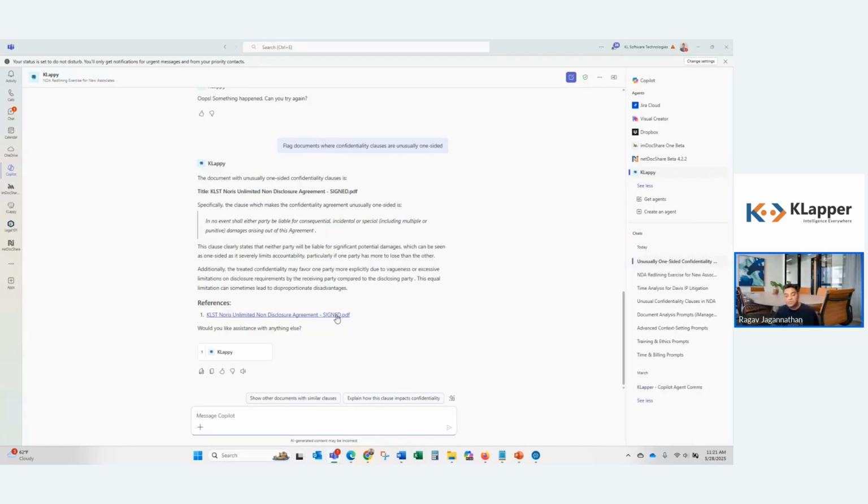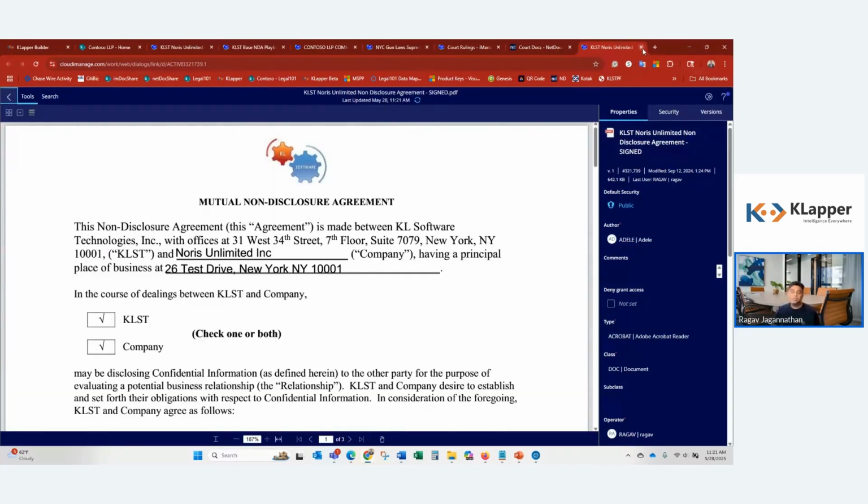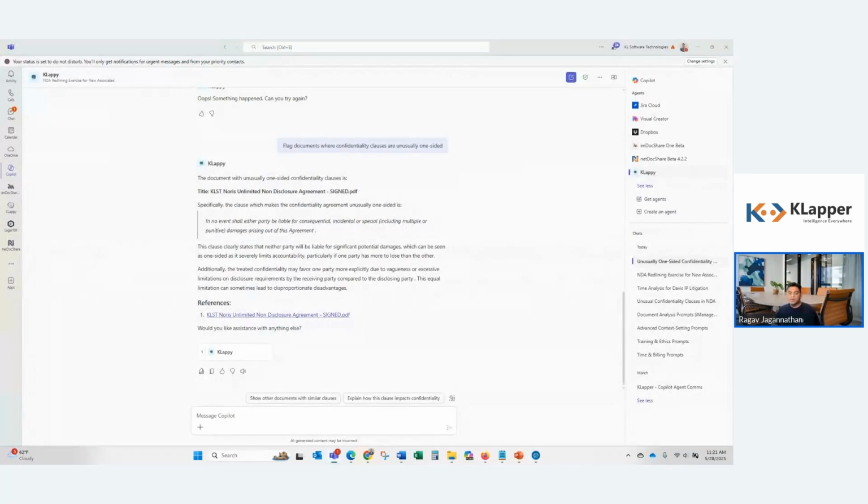And note how it's also doing a citation here. If I click on it, it actually opens the document. I'm in Copilot there, by the way. So when I click on the document, it now opens the document in iManage to tell me exactly where it found this information from. Okay, so that's an example of Copilot in action with intelligence surfaced from a DMS platform like iManage, NetDocs, and SharePoint.